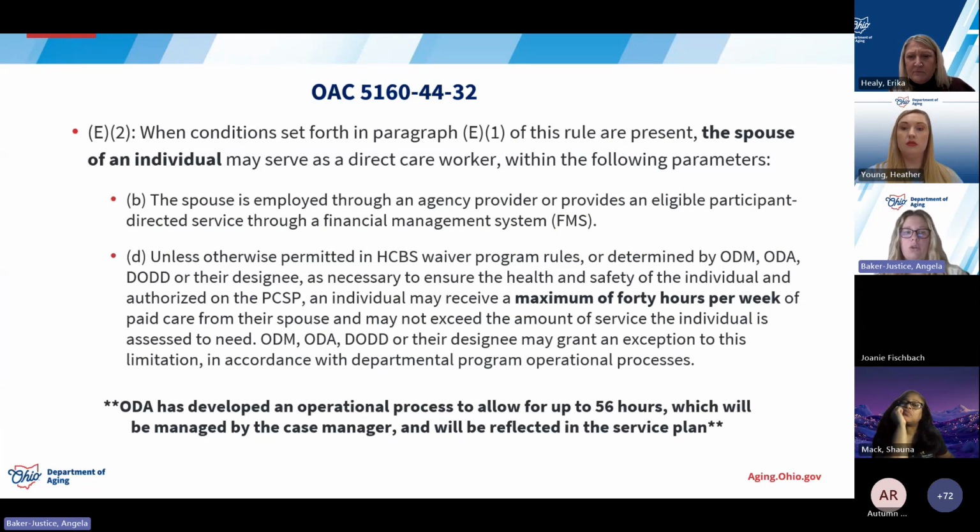What I do want you guys to know is that ODA has developed an operational process to allow for up to 56 hours. Again, managed completely by the case manager, and you guys are just going to see this reflected in the service plan that is sent over to the provider. So just know that under normal conditions, it would be a maximum of 40 hours, but we are going to allow up to 56.